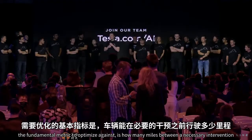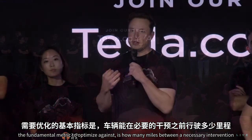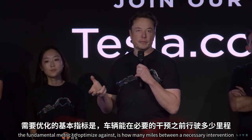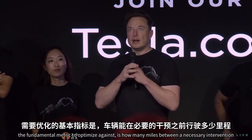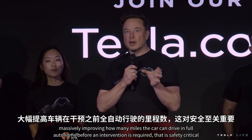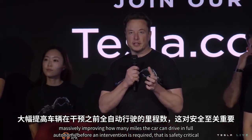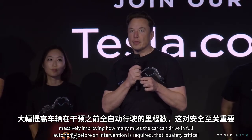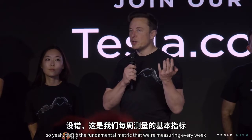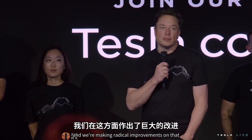Yeah, and in terms of the fundamental metric to optimize against, it is how many miles between a necessary intervention. So just massively improving how many miles the car can drive in full autonomy before an intervention is required that is safety critical. So that's the fundamental metric that we're measuring every week, and we're making radical improvements on that.